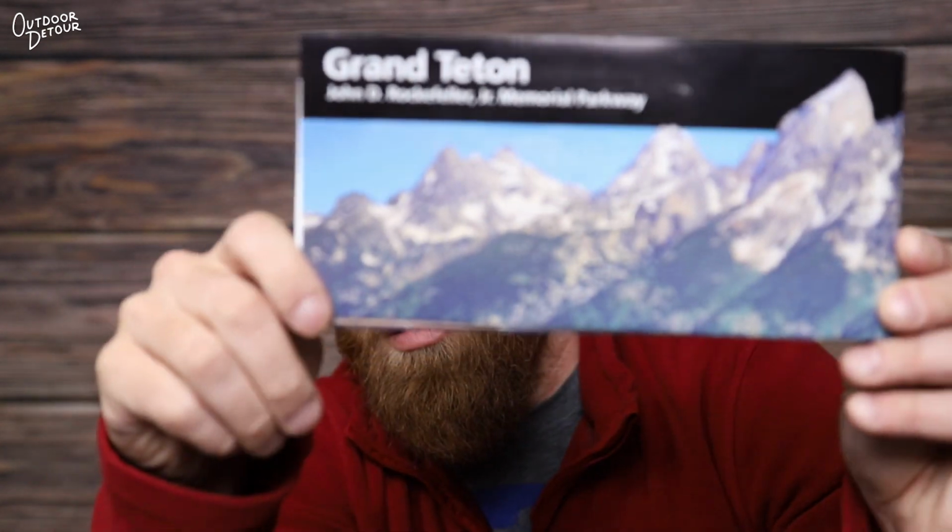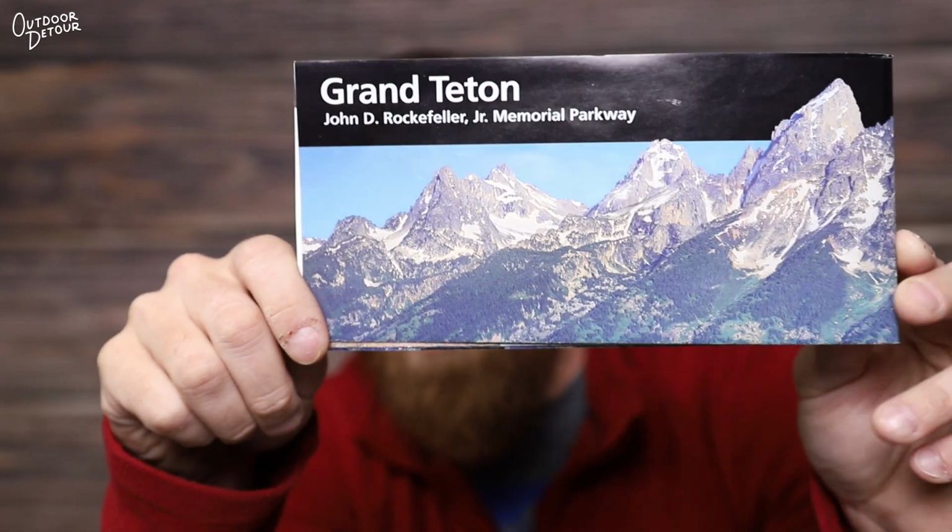So what I decided to do is every day this week I'm going to highlight one national park and basically explain what I would do if I had one full day in each of these national parks, assuming I haven't been there before. So today we're going to start with one of my absolute favorites, and that is Grand Teton National Park. Let's go!